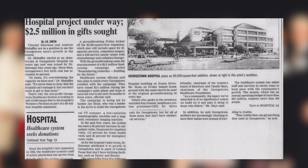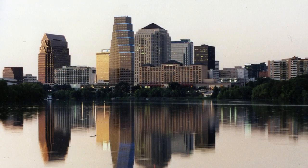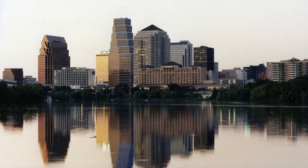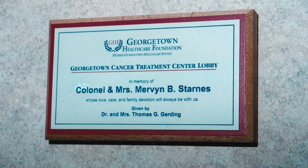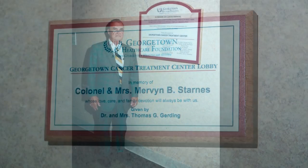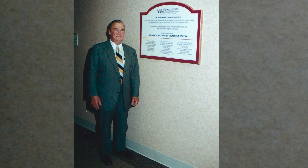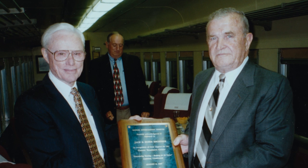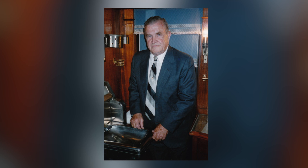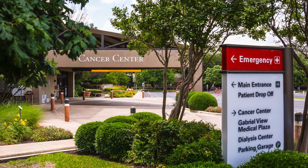For years, Georgetown residents had to travel into Austin for specialized chemotherapy or radiation therapy. One phase of the hospital expansion included a cancer center. Dr. Jack Cromer, a Georgetown resident, was a pioneer in the medical physics community and established one of the first laboratories for nuclear medicine in the Southwest. Dr. Cromer was instrumental in the design and development of Georgetown's new cancer center, which allowed patients needing cancer treatment to receive their care in Georgetown.